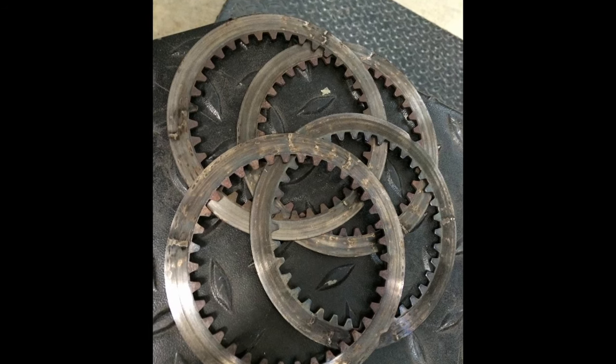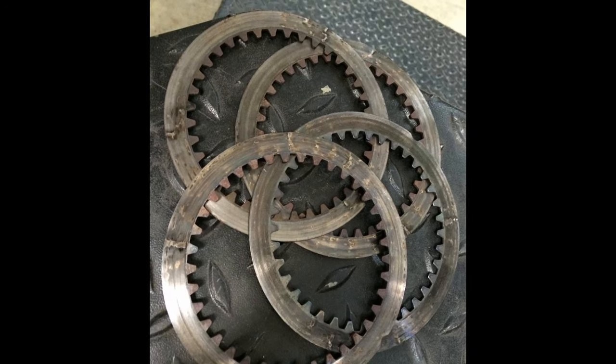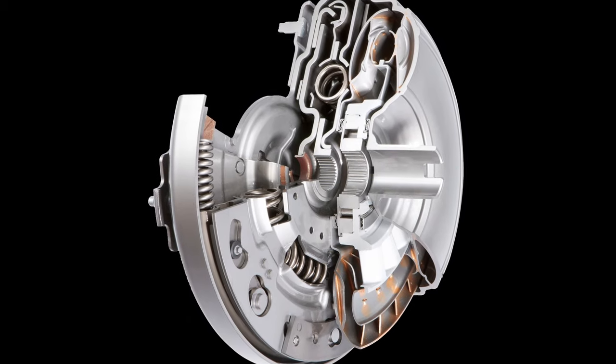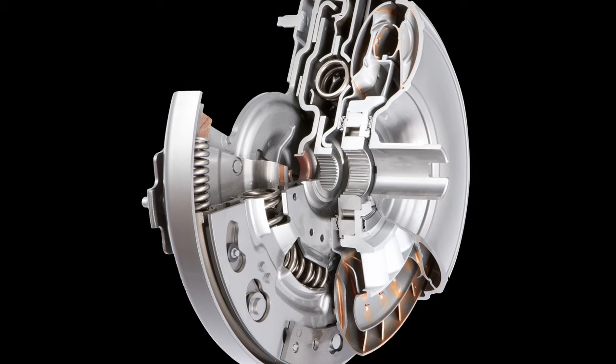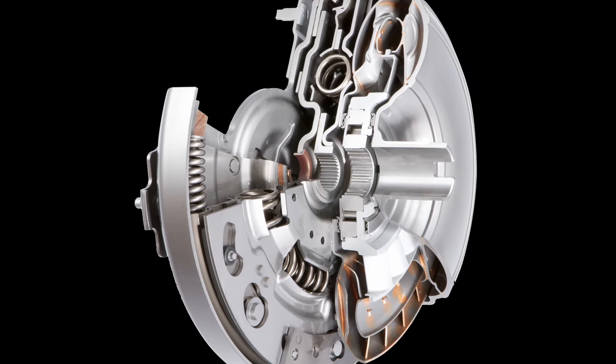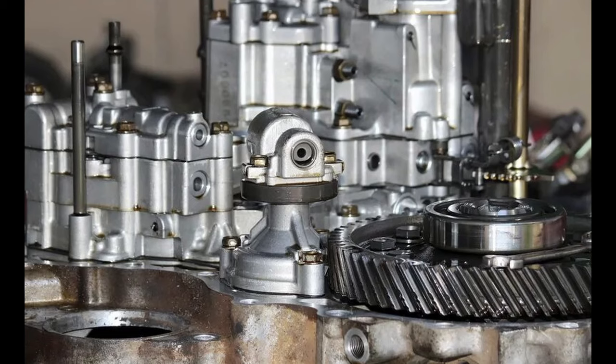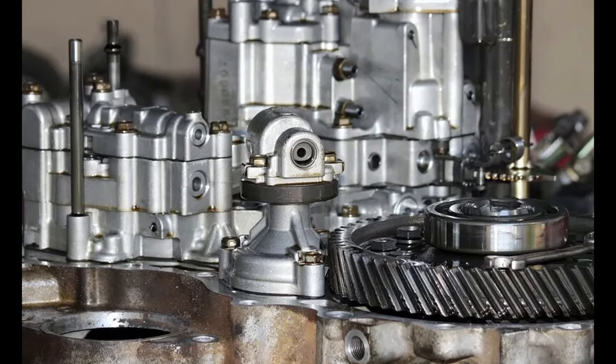Unusual noises coming from your X-Trail T30's transmission can be a sign of trouble. Grinding or whining noises may indicate worn bearings or gears, while a humming noise could be a sign of a damaged torque converter. If you hear any unusual noises coming from your transmission, it's best to have it inspected by a qualified mechanic.